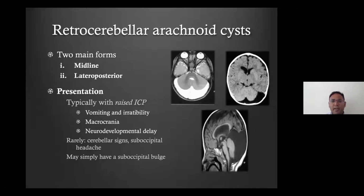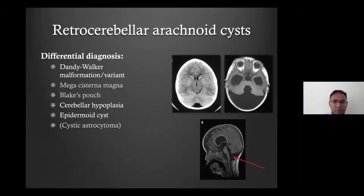The retrocerebellar arachnoid cyst, the two main forms, the midline or the lateral-posterior. The presentation is fairly typical, though. It's mostly raised ICP, so vomiting, irritability, macrocrania, delay. Rarely, interestingly, do they present with cerebellar signs or suboccipital headache. And some patients may actually just present with a suboccipital bulge. The differential diagnosis here, Dandy-Walker malformation or variant, depending on which terminology you prefer, megacisterna magna, Blake's pouch, cerebellar hypoplasia, epidermoid cyst, and then pilocytic astrocytomas also need to be borne in mind.